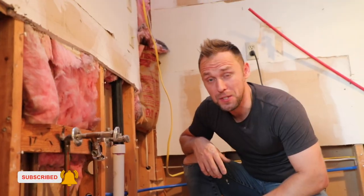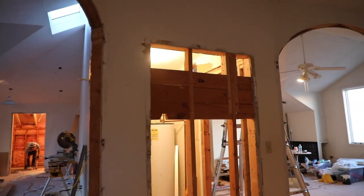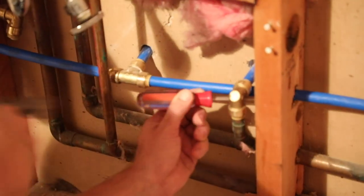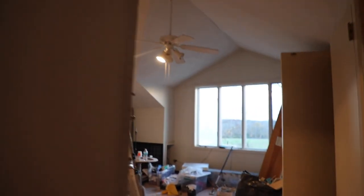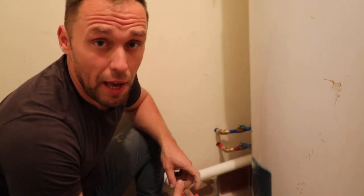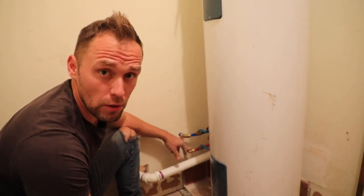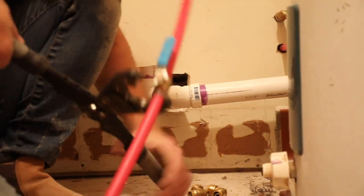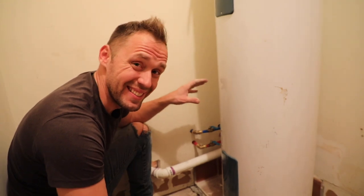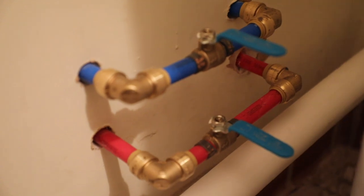The sink location requires more work. So what I did is I relocated the close off valves for hot and cold from the kitchen to our pantry room, so we have access to them. They're not in the walls or in the cabinets, but inside of our pantry, easily accessible at any time.